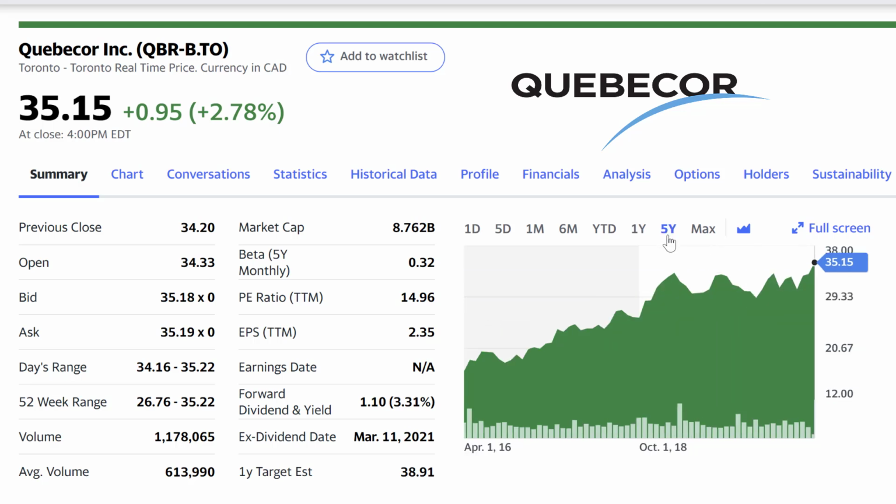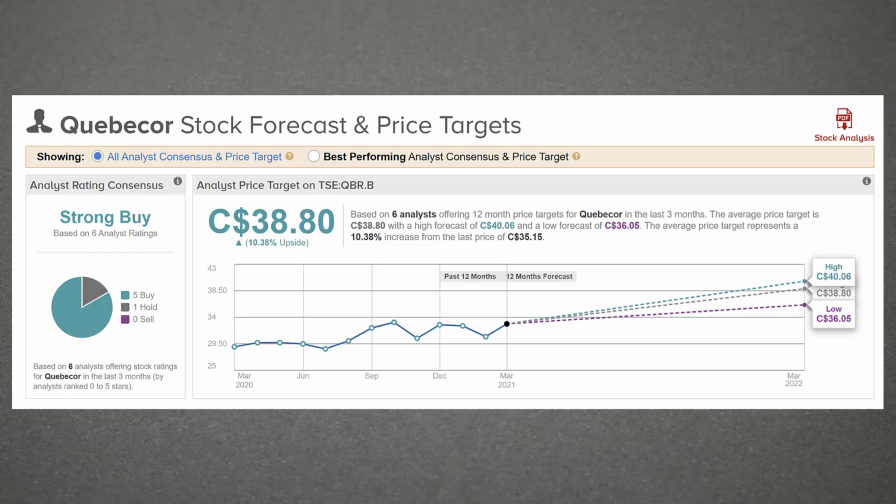And if we check its 5-year chart, you can see the consistency of its growth. From 2016 onwards, it's just growing steadily. So this is a great play to hold in an account for growth while getting that 3% dividend. QUEBECOR is a very safe and stable company with a PE ratio under 15. QUEBECOR currently has 6 analyst ratings, 5 buys and 1 hold for an overall rating of a strong buy.